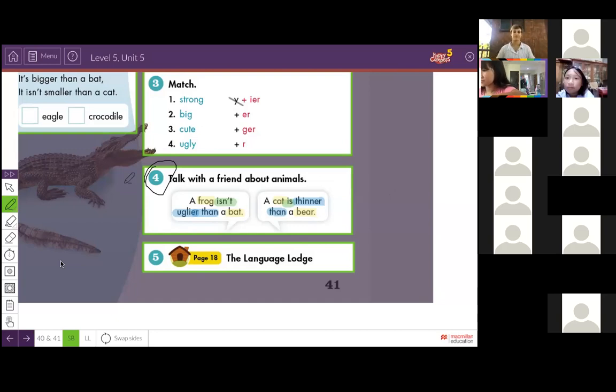A cat is smaller than a dog. Very good. Yes. A cat is smaller than a dog. Great job. And that's not an opinion, that's a fact. A cat is smaller than a dog. Absolutely. Great job. Very proud of you for giving that a shot, Namtan.